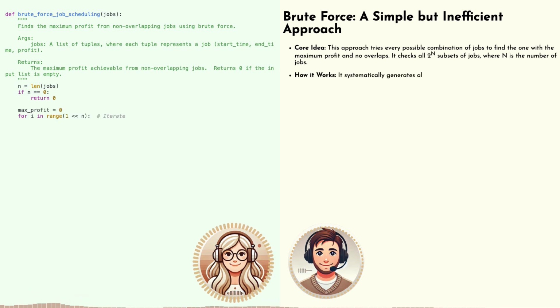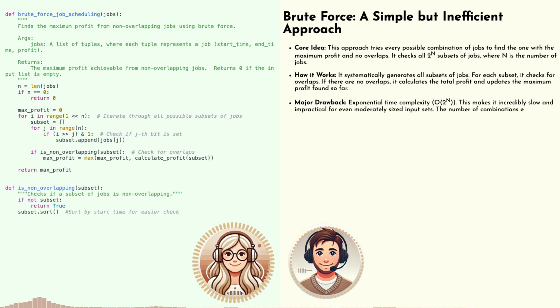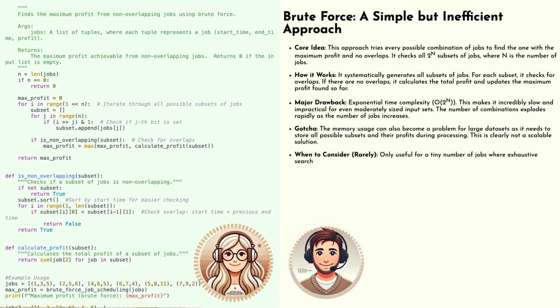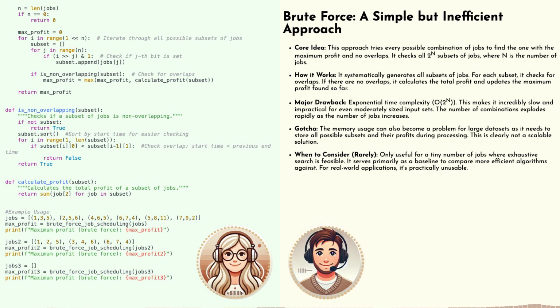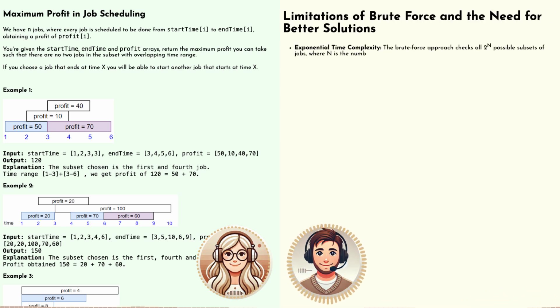Let's say you have a high-paying gig that takes up your entire day, but you could potentially fit in two shorter, lower-paying gigs during that same time period. It might be more profitable to go for the shorter gigs, even if they seem less appealing at first glance. So this is where our coding brains have got to kick in, right? Precisely. Got to sift through these possibilities and pinpoint that most lucrative schedule.